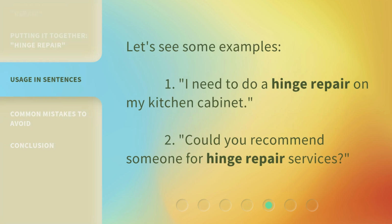Let's see some examples. 1. I need to do a hinge repair on my kitchen cabinet. 2. Could you recommend someone for hinge repair services?